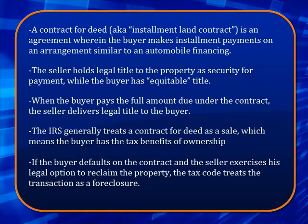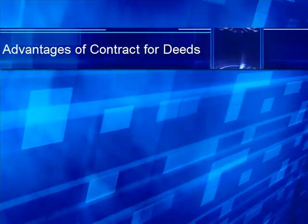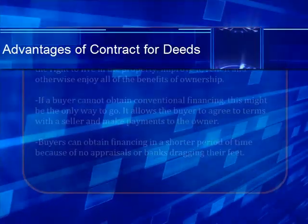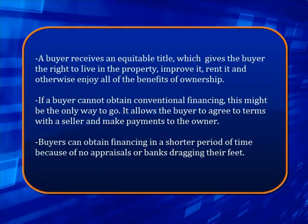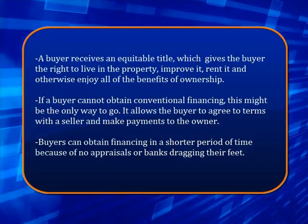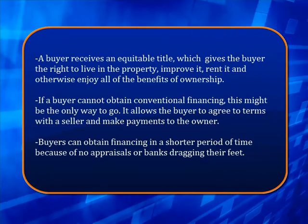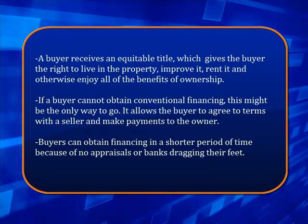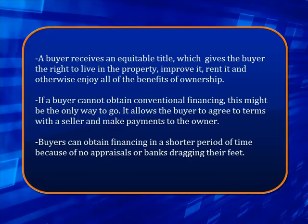Now let's look at the advantages of a contract for deed for buyers. The most noticeable advantage is that a buyer receives an equitable title, and this gives the buyer the right to live in the property, improve it, rent it out, and otherwise enjoy all the benefits of home ownership.